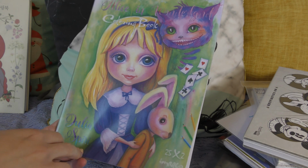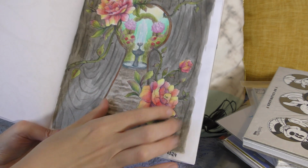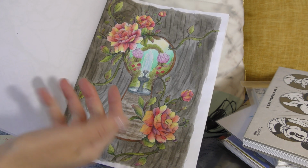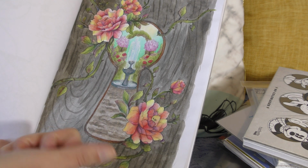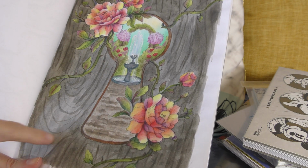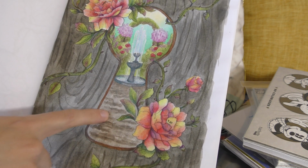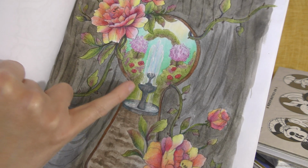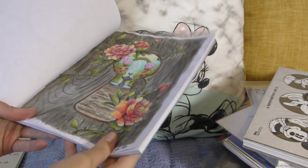Then I've colored in my Alice in Wonderland coloring book by Julia Spiri, and I've colored this page. For everything here, I've used my Goldfaber Aqua colored pencils, which are actually watercolor pencils. These pencils are less pigmented than the Albrecht Dürer, but I still like them, so I use them. For the wood effect here in the background, it is watercolor. For the ground here, I've used a new color too, and also my Inktense block, and I've used a white gel pen again from Action, and that's it for this page. I'm very happy I've made this one.